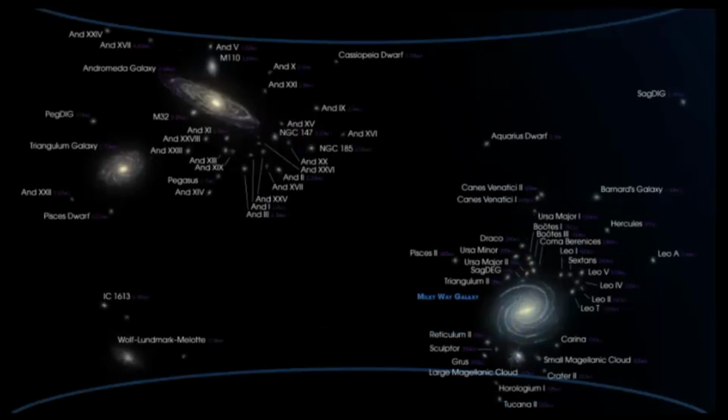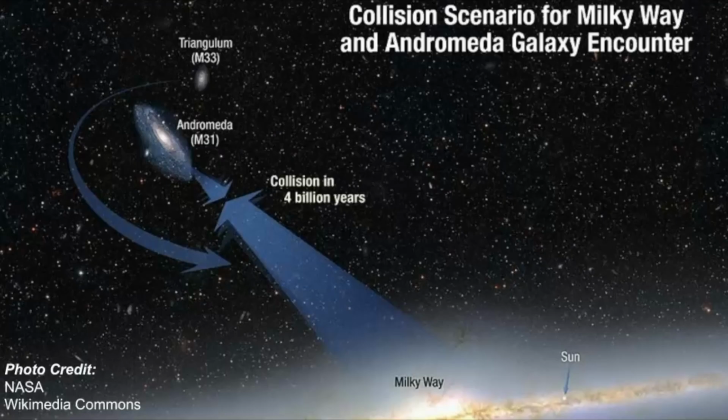And if we were to zoom up, that just shows you the variety of galaxies that are in our local group. And here you can see the Triangulum Galaxy, another small spiral galaxy that can be seen with the unaided eye, but you really need to have a very dark sky.